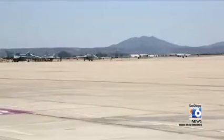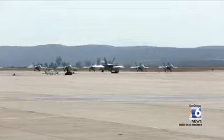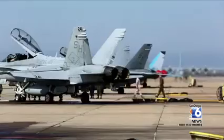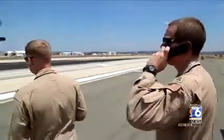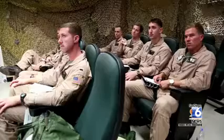When you're driving near MCAS Miramar and you see F-18s circling the base, there's a good chance you're getting a glimpse of field carrier landing practice. Missile altitude starting at 1,100 feet at the 180 there, after the 180.